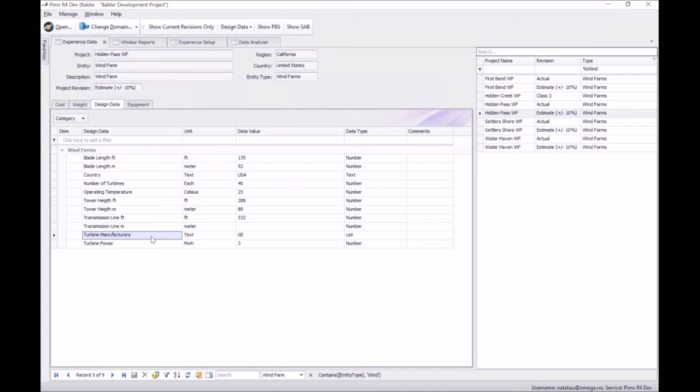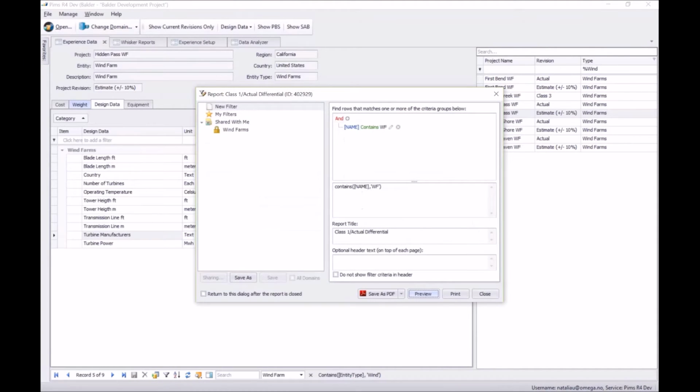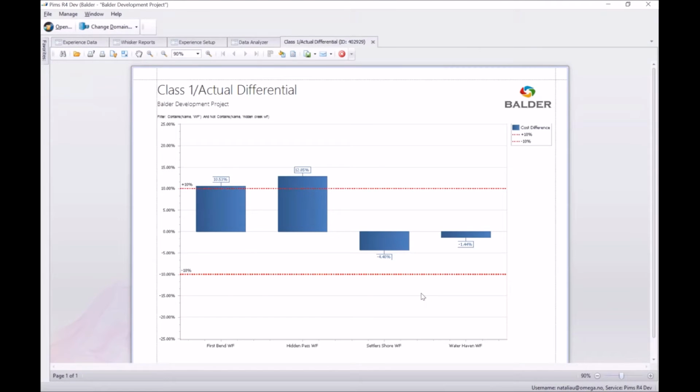So now what I'm going to do is get started on the report that I'm going to produce for Shane. The first thing I want to see is how my actuals have differed from my baseline estimate. So I'm going to produce a report right here, class 1 versus actuals. Pims pulls up a pop-up window, and this is simply to filter. In my case, I'm looking at my wind farms. Once I have that, I'm going to preview. And then automatically Pims, very nice to have everything all pretty for me, gives me my report chart right here.